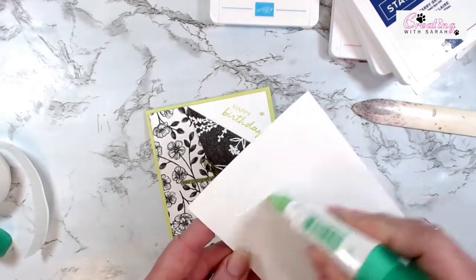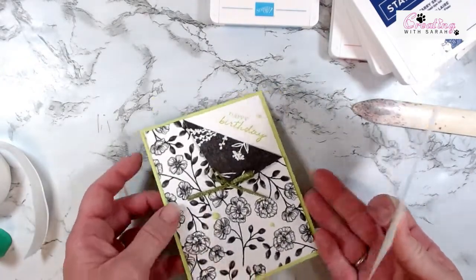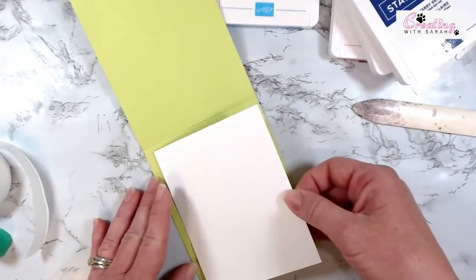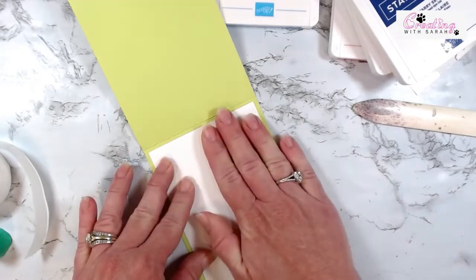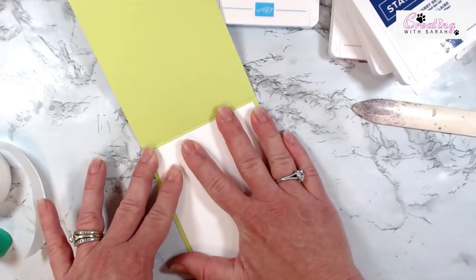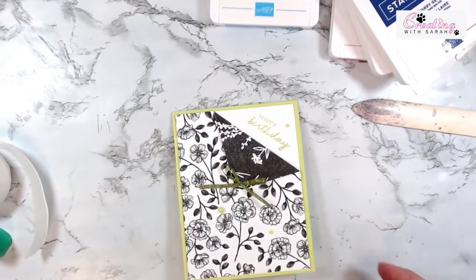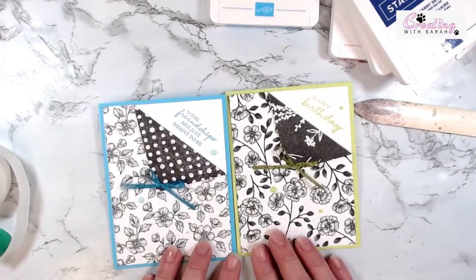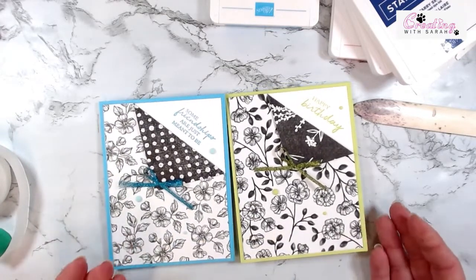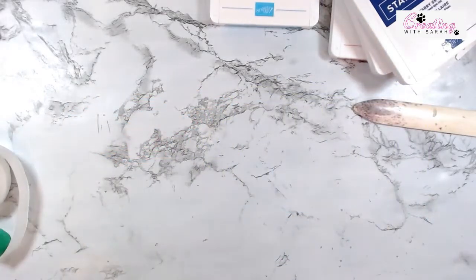So I'm going to go ahead and grab another piece of our Basic White, and this is going to go on the inside. I will probably stumble over the Tahitian Tide the most. That is not an easy word to say. Okay, so there we go. See how easy these are? So fun. You get to see both sides of the designer series paper, and there's really not a whole lot of measuring. You just have to cut your designer series paper, fold back your corner, and you're done.